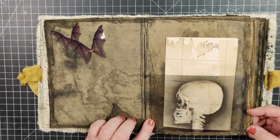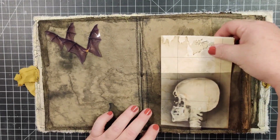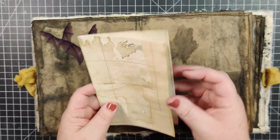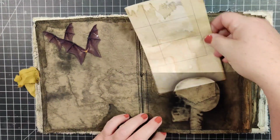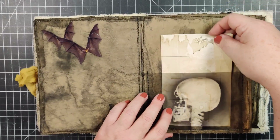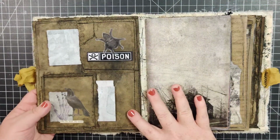We've got a pocket down here of a skeleton x-ray, and then just tucked into that is some tea-dyed grungy paper for more note-taking or journaling.